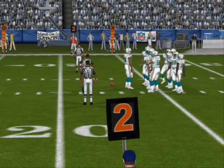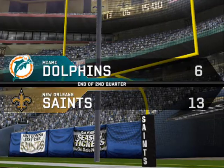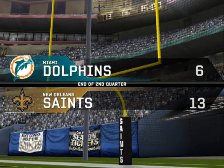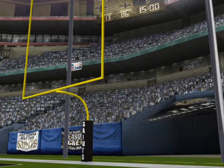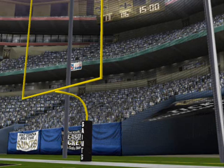And that's what he can do to you. You can't bring this guy down with an arm tackle. You got to swarm him. Get him from all sides, and then just take him to the ground. So after the first 2 quarters of play, the score is 13-6, Saints.